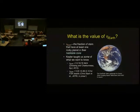For FGK stars, the Sun is a G2 star. Eta sub Earth, according to Stark et al., is 0.24 plus 0.46 minus 0.16. So, as Jessie said, it's very uncertain, but it's unlikely to be less than a tenth.